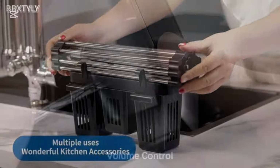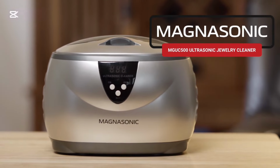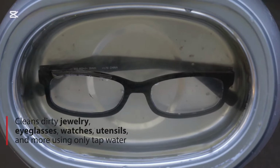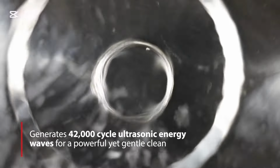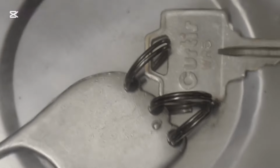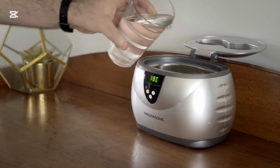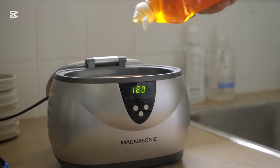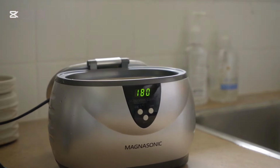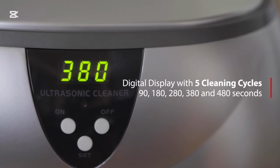daily kitchen routines. This ultrasonic jewelry cleaner is the ultimate solution for restoring the brilliance of your jewelry, watches, eyeglasses, and more. Designed with advanced ultrasonic technology, it generates powerful yet gentle sound waves that penetrate deep into intricate crevices, effectively removing dirt, grime, and buildup without harsh chemicals. This easy-to-use cleaner features a spacious stainless steel tank, allowing you to clean multiple items at once with just tap water or an added mild detergent. With its one-touch operation and automatic shut-off, it delivers a hassle-free cleaning experience in minutes.